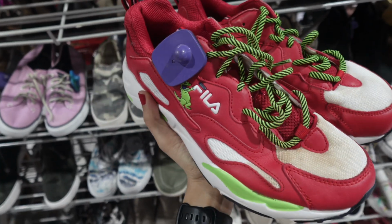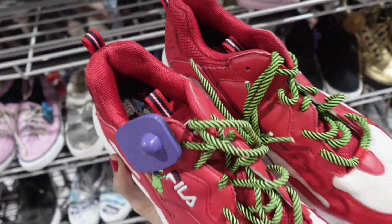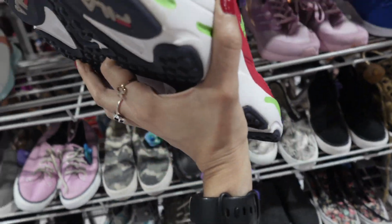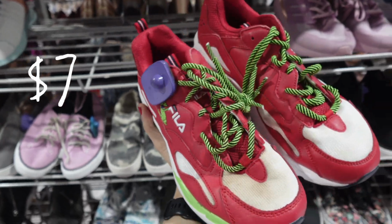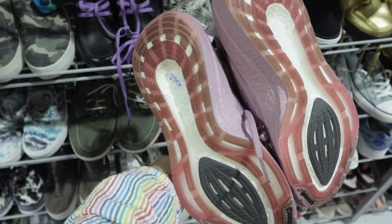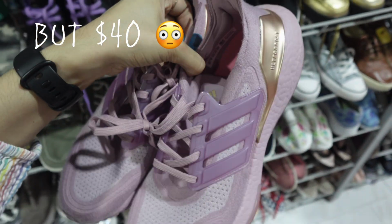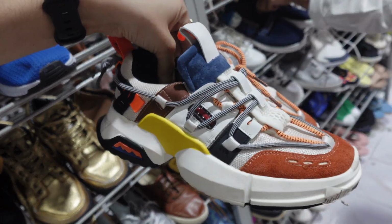I found these Rugrats Fila sneakers. They have all of the cartoons on the inside and they're in really great condition, and for super cheap, these are $7. These ones would have been perfect for me to bring to the gym. They're in pretty great condition, these Adidas, and I love the gold detail. I love colorful sneakers like these when they're chunky.